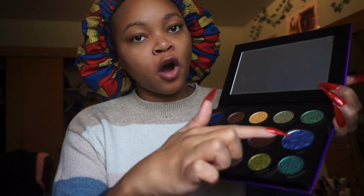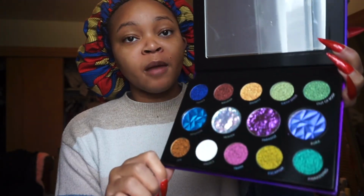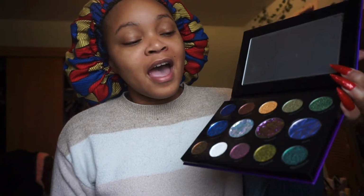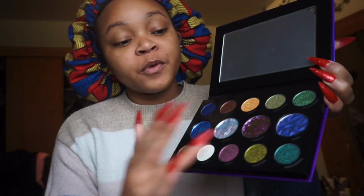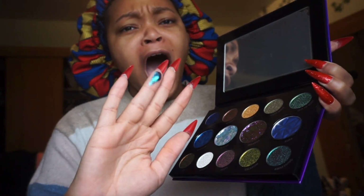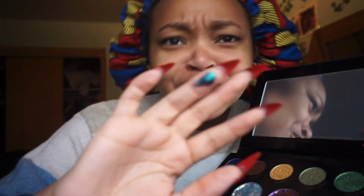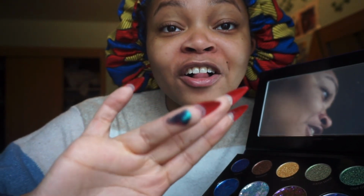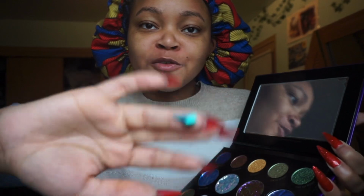So these are her water activated liners, by the way. I don't think the camera is doing this justice. I don't even know which one to swatch. I'm so stunned. Do you guys see that? How it's like purple, but you see some green and blue hues.